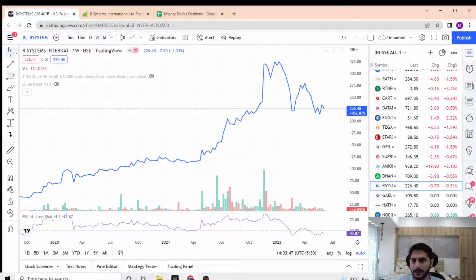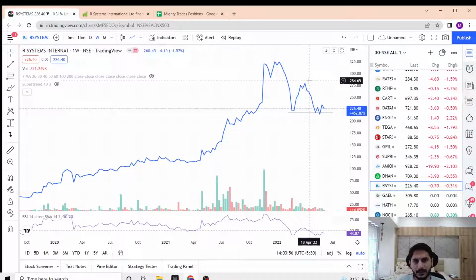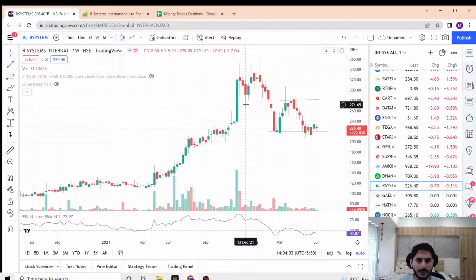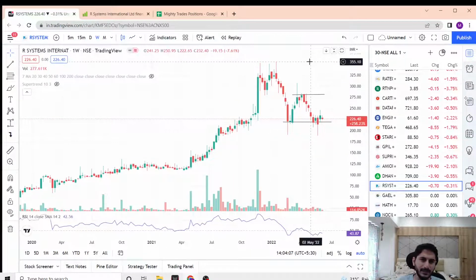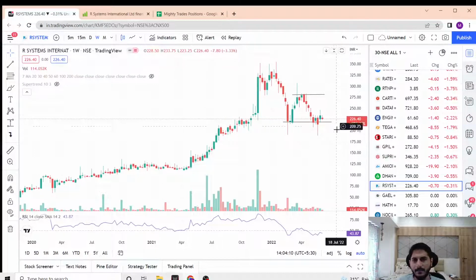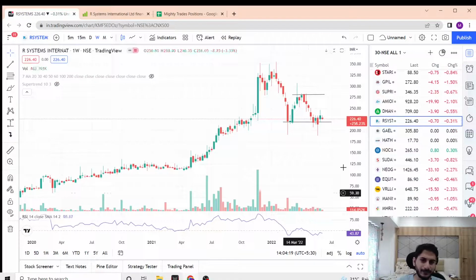Switch over to the line chart again. And we can clearly see something of a double bottom formation happening here as well. If it gives a closing above 281, then this bullish momentum might continue. But for now, I think I'm going to avoid this stock because again, this picture doesn't look too good. It could very easily take resistance here and come back down again. But for a short swing trading opportunity, if you get a breakout above 282, then you can hold it for a 25% gain up till here.